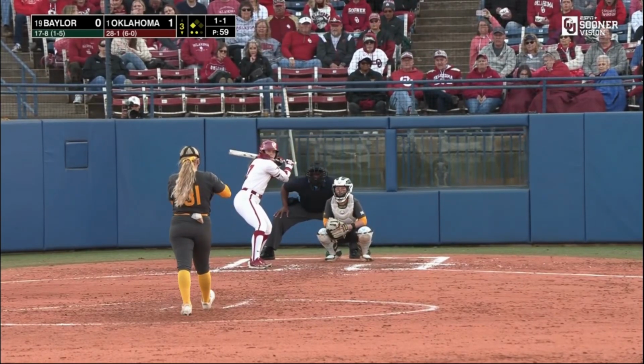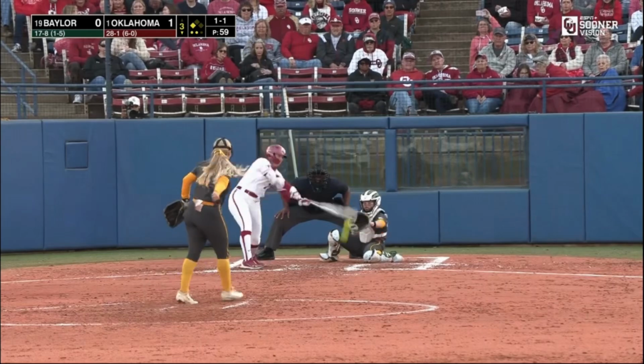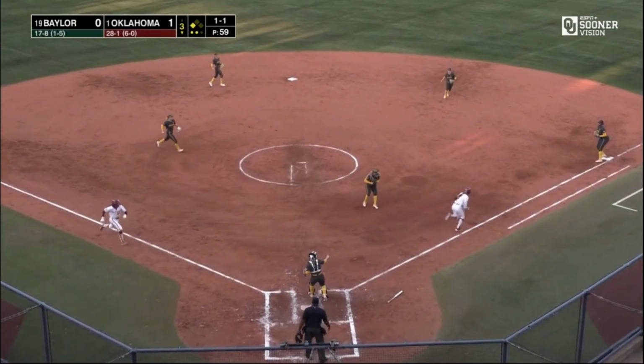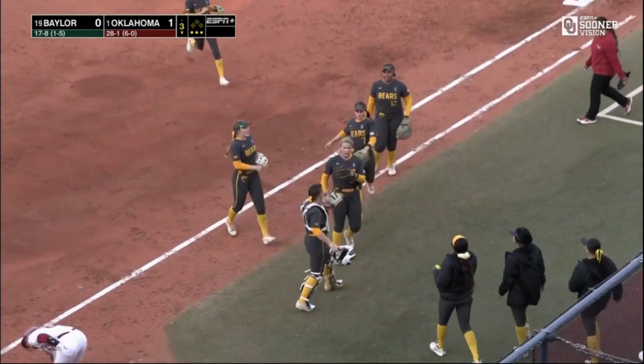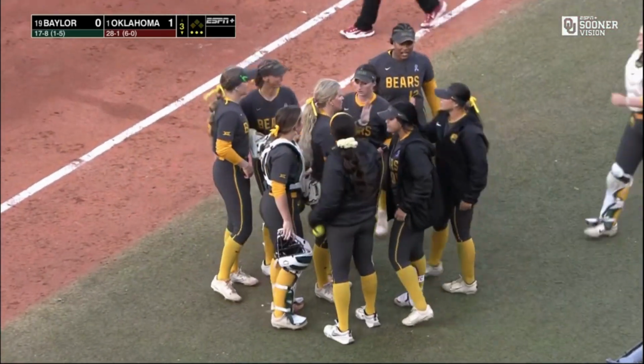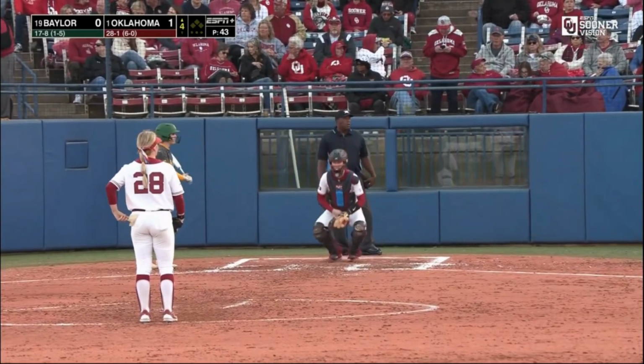Sorry, 2019 recruiting class. 1-1 is bounced towards the circle. Nice play by Crandall. Throws to first, and they get Pickering. Inning is over. 1-zip Sooners.